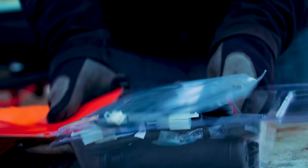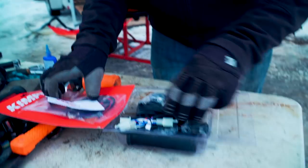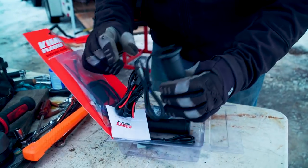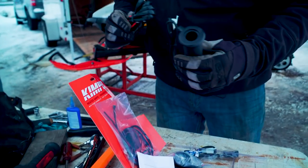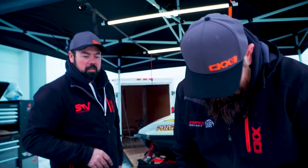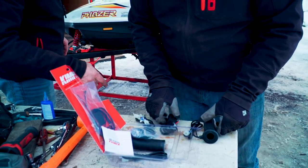Grips are here. So we're replacing the original factory ones with some KIMPEX ones. So, are we doing this with the instructions? No. Instructions? I think you just hook up your wires and go, right? I don't think we need any of that stuff, do we? Yeah.